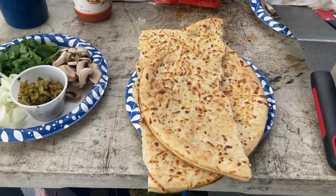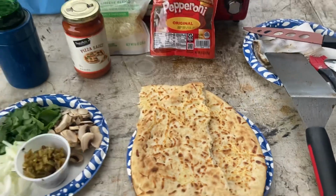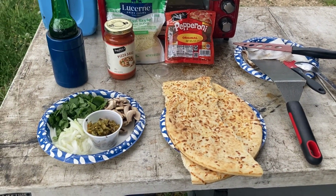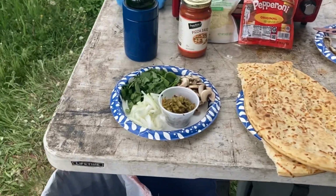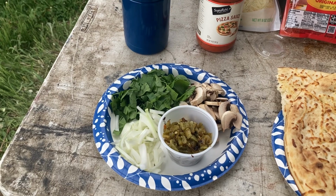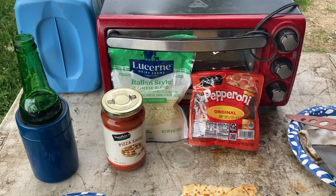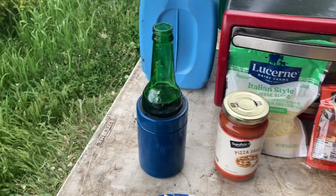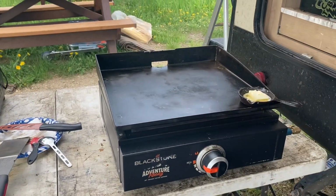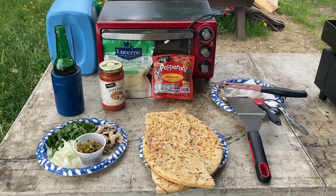We got our pizza dough here. Unfortunately, it broke in two, so I guess they've done half the work of cutting it for us, so we'll work with it. And then we've got green chilies, onions, mushrooms, and spinach, along with our pizza sauce, Italian cheese, and pepperoni. And then, of course, a beer. So, anyway, we're going to try it out, see how it goes on the Blackstone, and hopefully it does pretty good, and we'll show you the end result.